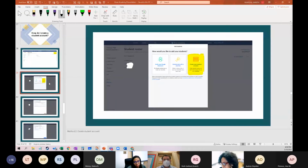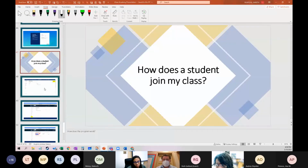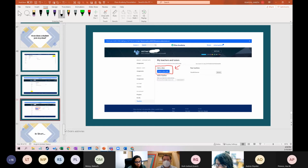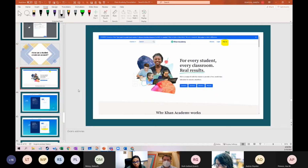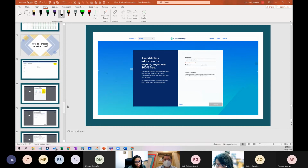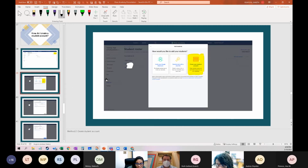Instead, when you're starting, ask your students if they have a Khan Academy account. And then if they do, you just share the code and they go ahead and join. That's step one. Then if they don't have a Khan Academy account, you can walk them through the creation process. You can have them sign up, create their account with you, and then put in the code and they can join that way. But as a last resort, you always have the option to go ahead and create the account for them. That is always particularly useful just in case for elementary school teachers.